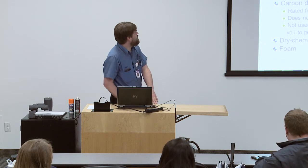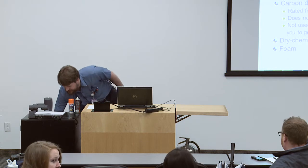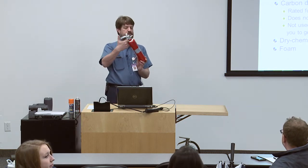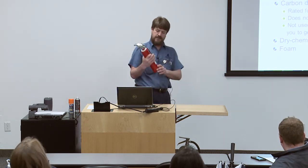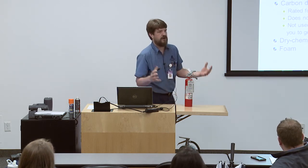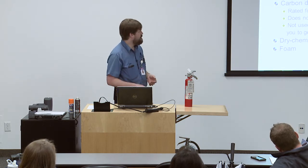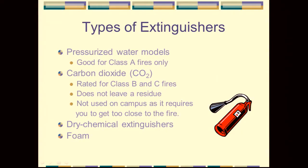No. And dry chem extinguishers. These are the ones that we use most on campus. This is our ones from the golf carts, little 2.5 pounders. And you see these are set for A, B, and C because it attacks the fire at the grouping of the tetrahedron.